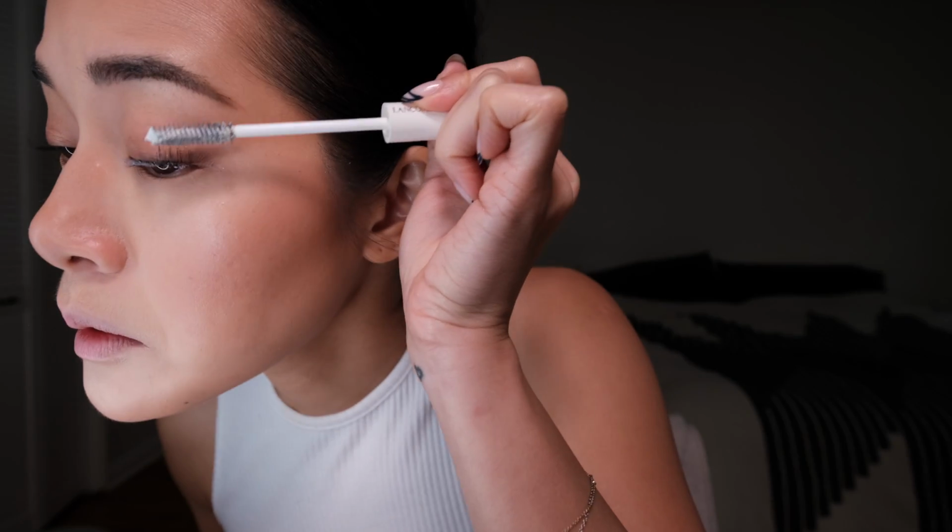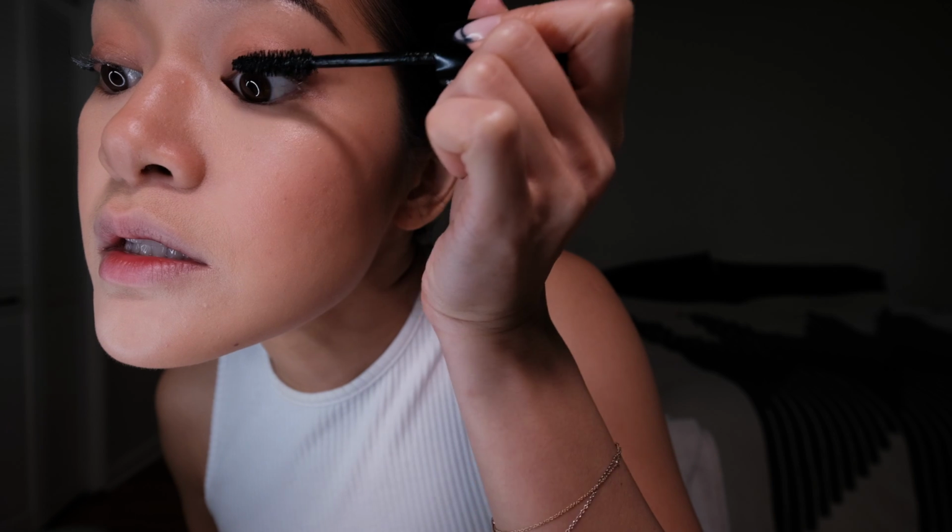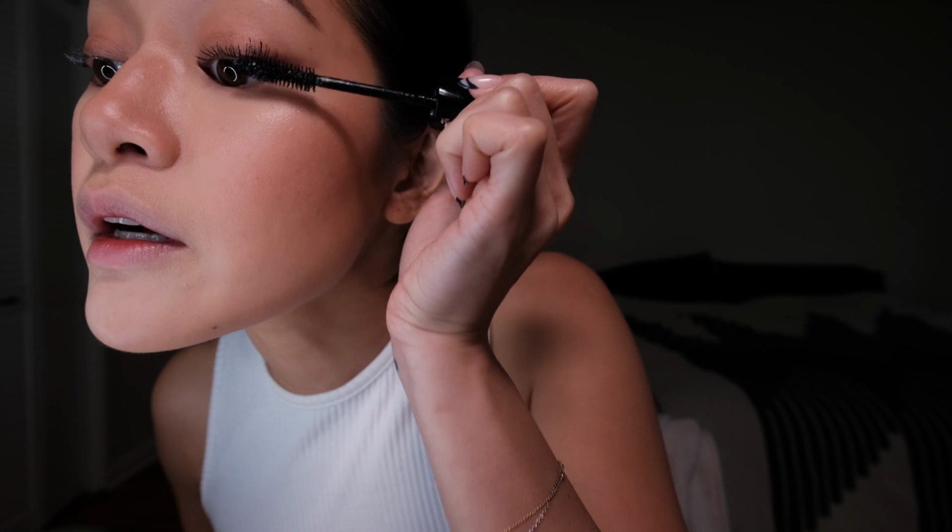I'm going to first apply some lash primer. This is one from Lancome. And of course, if you're doing this makeup look and you don't feel like putting falsies on, that is totally fine. And then this is a waterproof mascara from Lancome, and that really just helps blend the falsies with your real lashes.